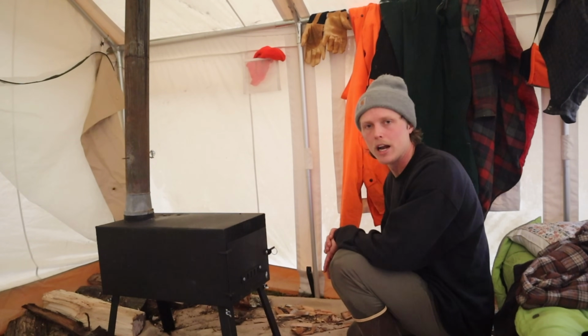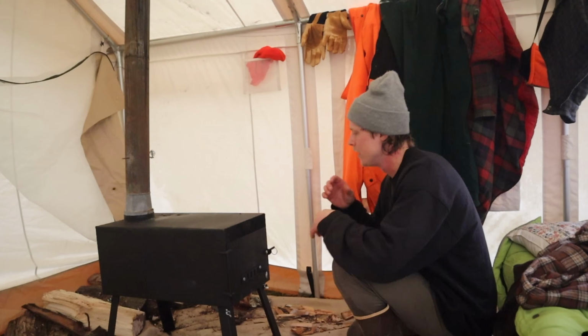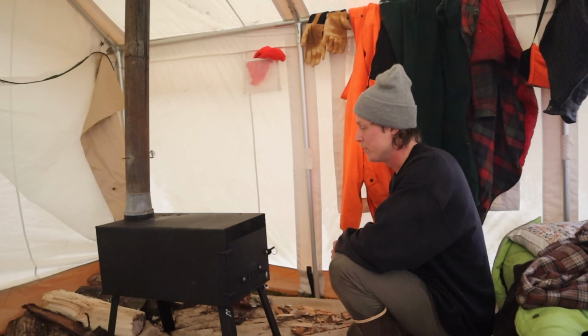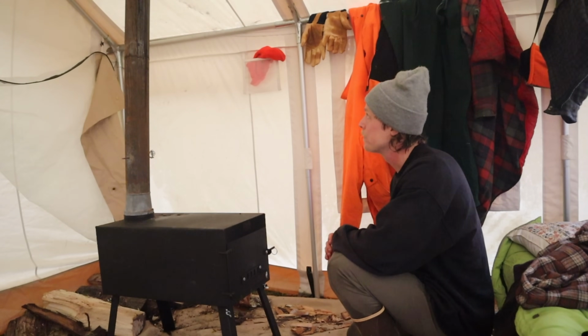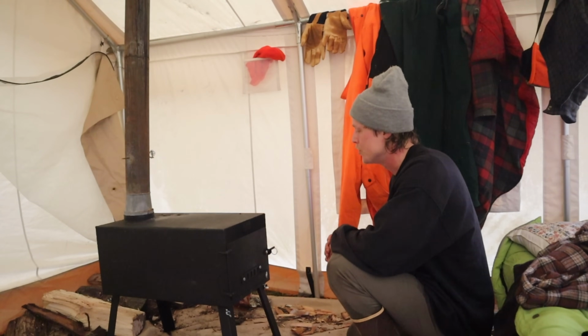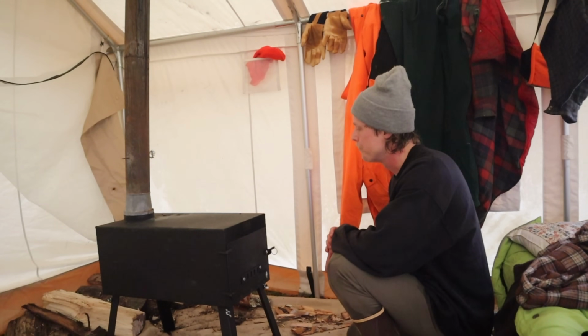It's more of a packable stove. You know, the legs come off. It's really lightweight, actually, for how big it is. But yeah, just a steel plate stove, nice flat cooktop, perfect for a wall tent. And like I said, lightweight, so easy enough to pack around. So this is kind of the winter camping stove, since it's a lot more portable.